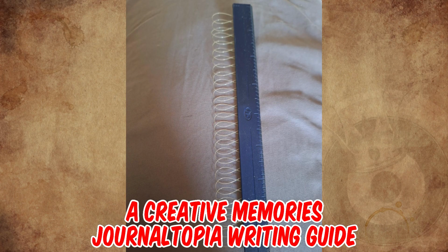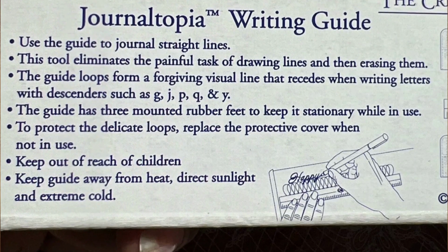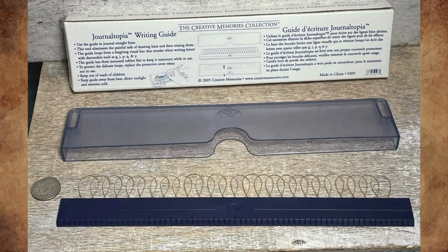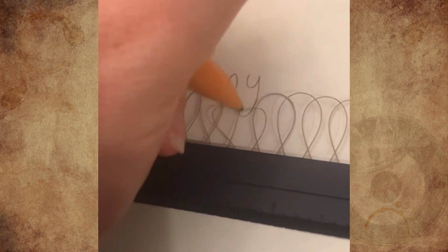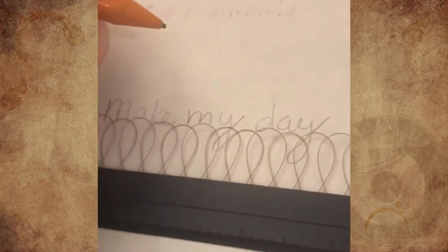It's a Creative Memories Journaltopia writing guide. It helps you to write in a straight line on unlined paper. You can't use a ruler or something solid to do that because it would get in the way of letter descenders. You just write along the top of the loops, and the loops are easily pushed out of the way when writing a letter such as a lowercase y or g.